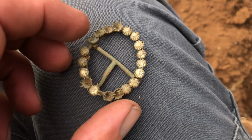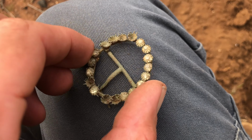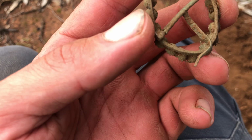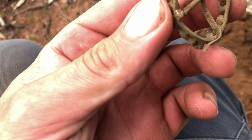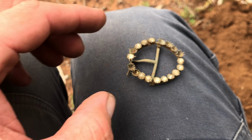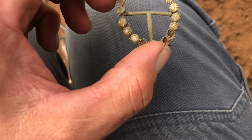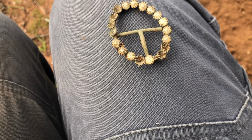I'll have a fossick again once more and see if I can find any stones, but I sort of think they were missing before it was lost here. But anyway, can't see any sort of maker's markings or anything on it, so I'll clean it up a bit better when we get home, but that's a cool find nonetheless. So we'll keep going, but anyway, jolly good.